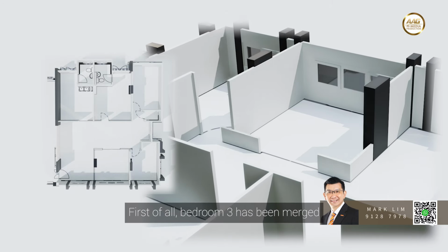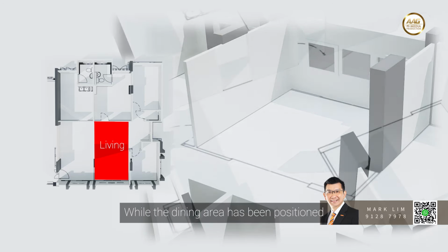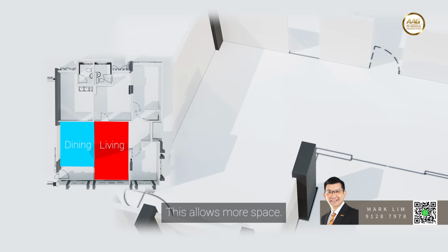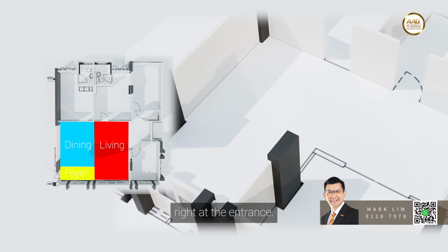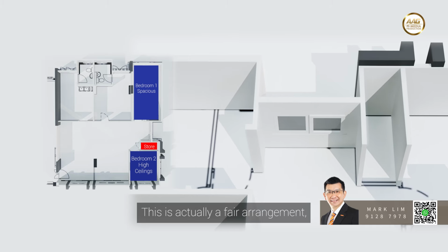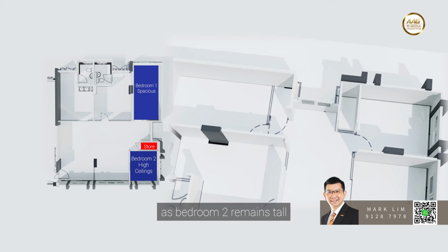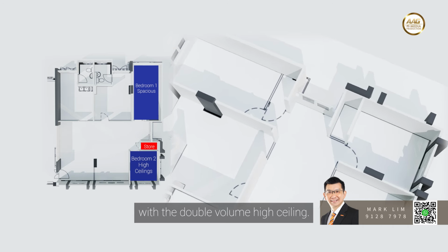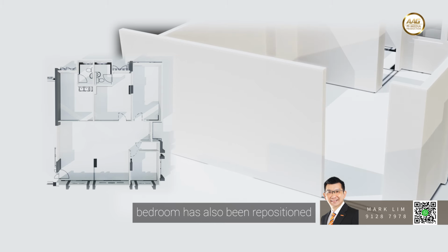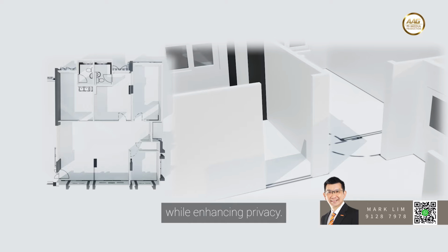First of all, bedroom 3 has been merged with the original dining area to form a larger living hall, while the dining area has been positioned to just outside the kitchen. This allows more space, where we now have a foyer right at the entrance. The store has been shifted from beside bedroom 1 to beside bedroom 2. This is actually a fair arrangement as bedroom 1 will become even more spacious, as bedroom 2 remains tall with the double volume high ceiling. Finally, the door of the master bedroom has also been repositioned from the center to the side, freeing up more space to lay your furniture while enhancing privacy.